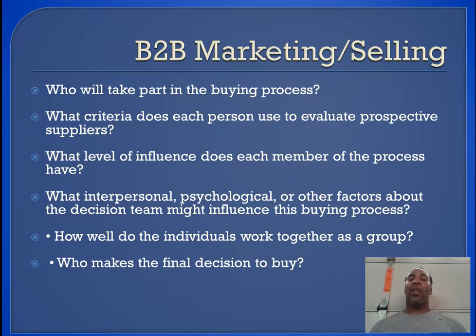Business to business marketing and selling. So who will take part in the buying process, right? You have to think about that before you start selling something. What criteria does each person use to evaluate the prospective suppliers? What level of influence does each member of the process have, right? So how influential are you on the process or not? What interpersonal, psychological, or other factors about the decision team might influence the buying process, right? So could there be conflict?